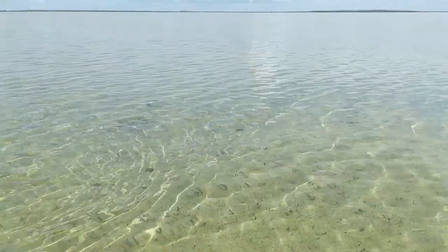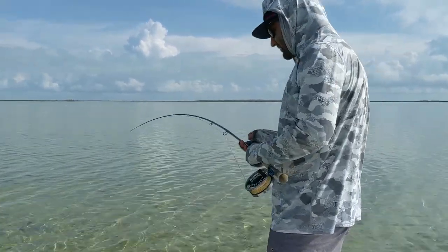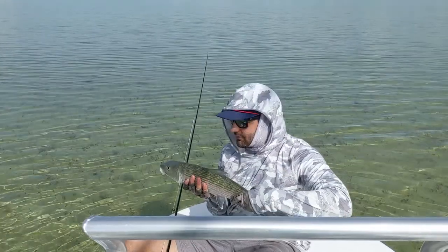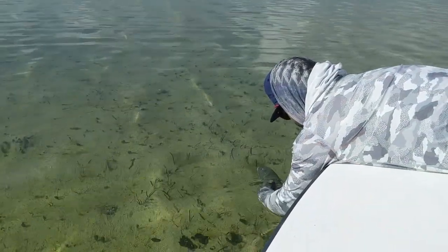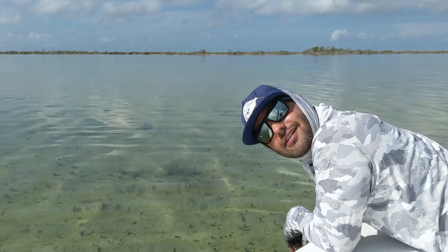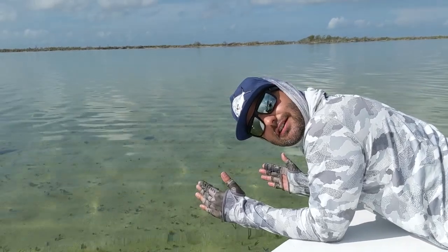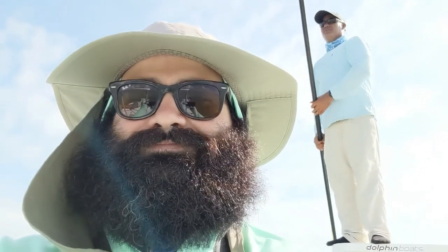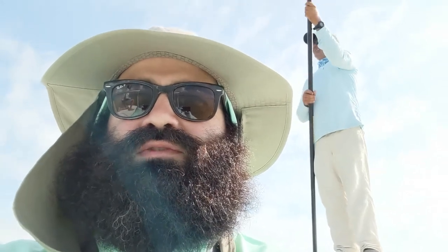Strong fish. Oh yeah. My biggest bonefish. Yeah. My biggest one before that is like this in the Florida Keys. Not a good one. First fish of the day. First fish. Biggest bonefish for my man Alex, who's been fishing once or twice before.